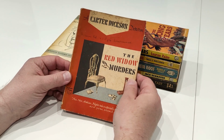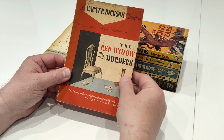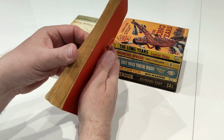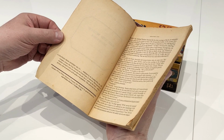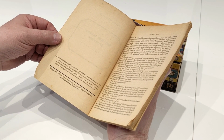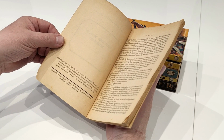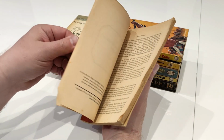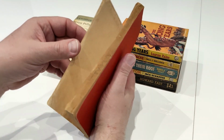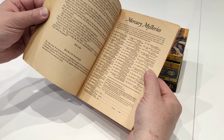And then this last one, now I don't really know the value of this, but I think it's quite scarce. It's early Carter Dixon, The Red Widow Murders. I think this predates the hardback first edition. So it's copyrighted in 1935, and it's Jonathan Press Mystery number J11. And it's a US company, that. And I have a funny feeling this is probably quite a nice one, that. Probably quite a nice little addition. In fact, the bookseller sort of gave me a second look when he picked it up.